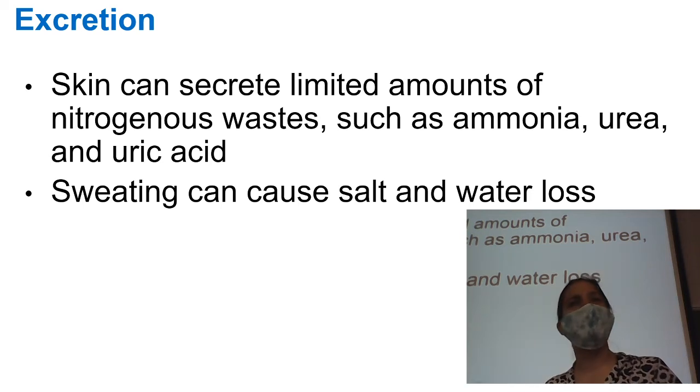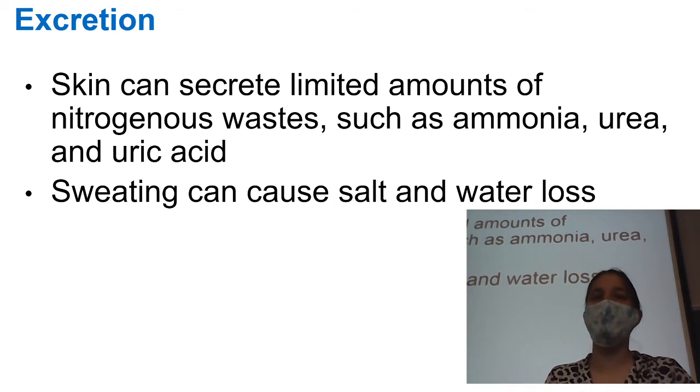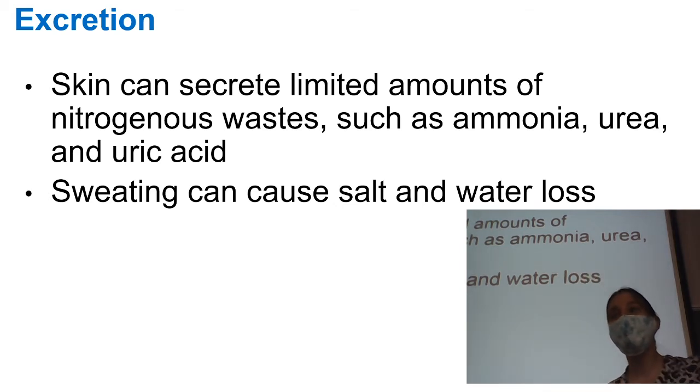It shows up as ammonia or urea or uric acid. Your skin can get rid of a little bit of it, but you're also going to lose a lot of water and salt. So do replace those.